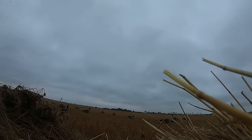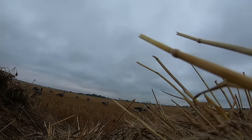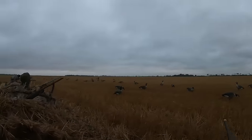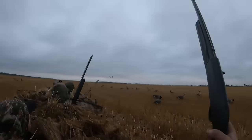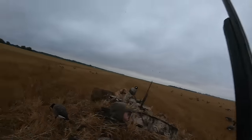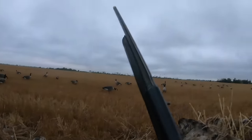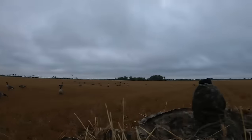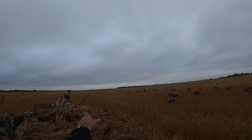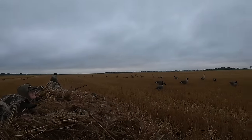Better shoot them on the left. Is there more coming? There's two landed on the left. Yeah, shoot them on the left. Oh, he fell out. You got one. Yep, he's straight with you down the row, right over that knoll.